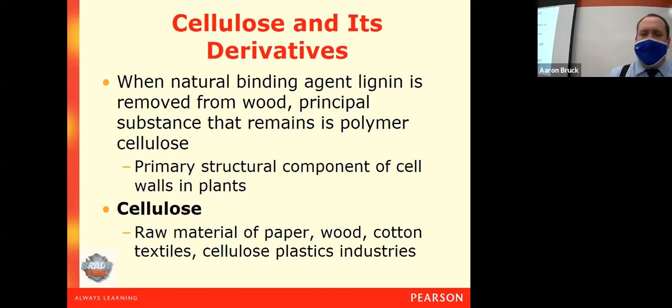Now, for us, getting cellulose from plant materials is a little bit difficult because we've got to separate it from all the other things that make a plant a plant. One of the ways that we can do it is especially using wood. Wood's probably our biggest source of cellulose because they're the biggest plants that we have most of the time. If we can find a way, either chemically or physically, usually chemically, to remove lignin, which is a natural binding agent inside of the wood, then that helps us to basically derive and get the cellulose out of it.